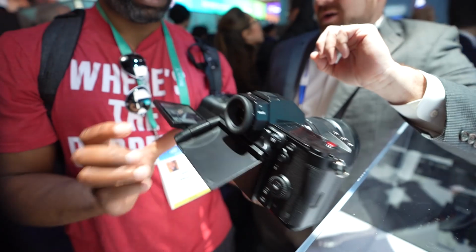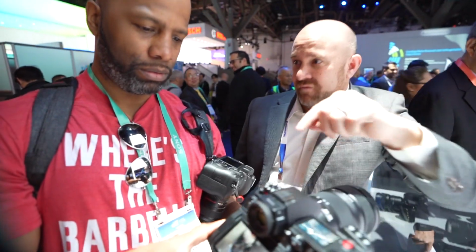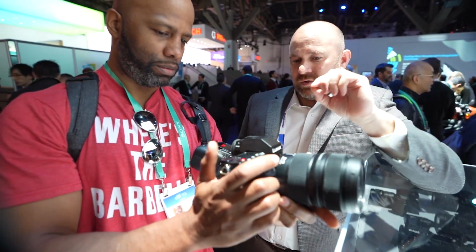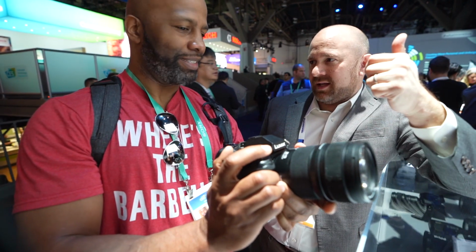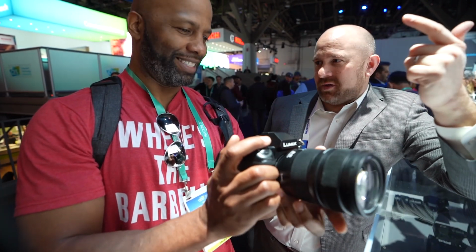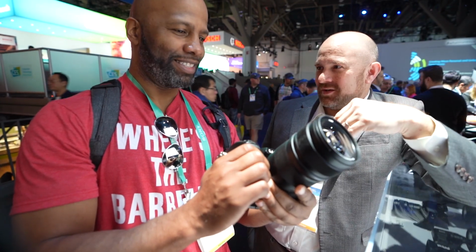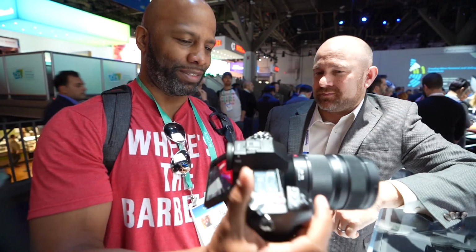So I want to point something out. To get uncropped open gate video in full frame at the resolutions this can do, there's only two other cameras in the world that can do it. Which other cameras? That'd be an Arri Alexa LF, the big one, of course, that's well over $90,000. And a Sony Venice at $45,000. So for 10 times less, you're getting 90% of what those cameras could do for filming. Outstanding. And yes, it takes photos. Don't forget that either.